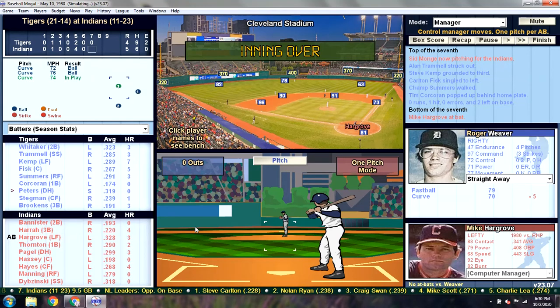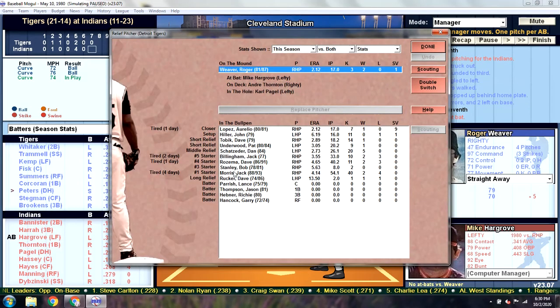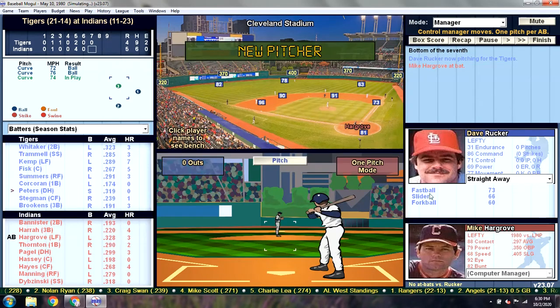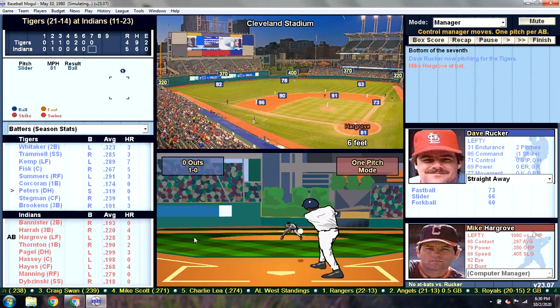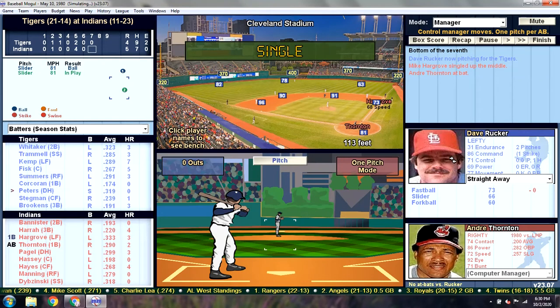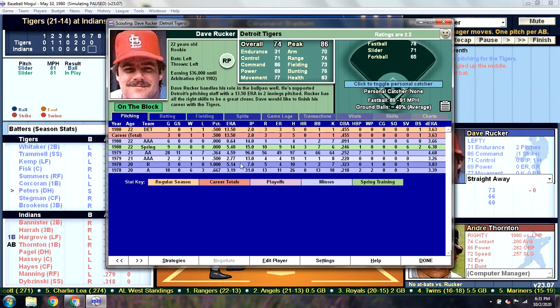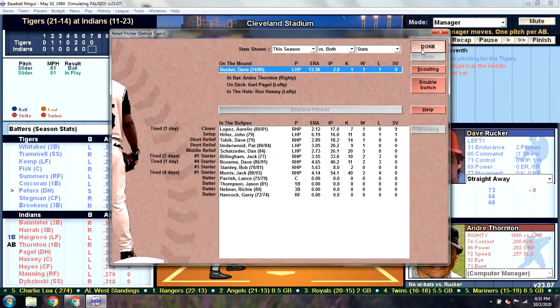So, bottom of the 7th, and what do we got going on here? We got a bunch of lefties, so let's take out Weaver. Let's bring in Rucker. We haven't pitched him in a while because he's been in limited duty. He's been fairly bad, so give him an opportunity here. Yeah, base hit. Maybe Rucker's not ready for the majors. Yeah, this is his rookie year. He's only 22 years old.